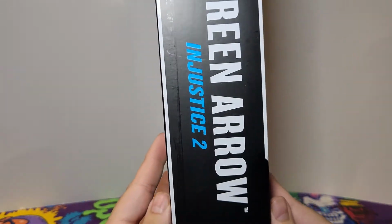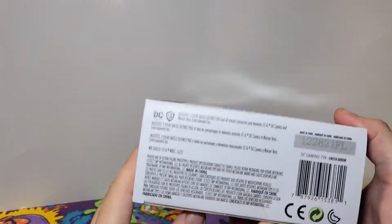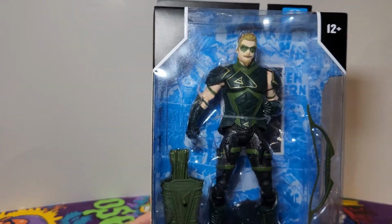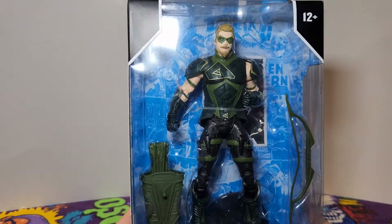So here on the side, Injustice, Green Arrow, Injustice 2. There's a shot of him on the back. Says the name on the bottom. But yeah, I think this figure looks really cool. It's going to make a nice addition to my Justice League display that's kind of coming together. And I really like this figure.